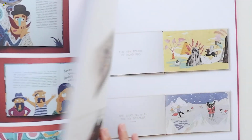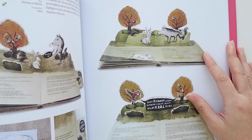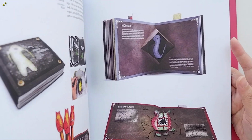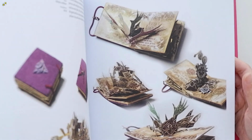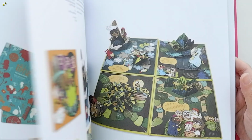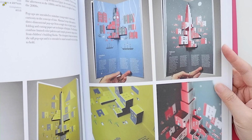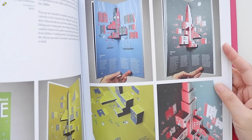I can browse through this book and get some ideas on different interactive books, like having flaps or pop-ups or inserts or different kinds of pockets that are on some of the pages. So this will be an idea book, and this one is my favorite page. It's a pop-up book of different cities, and I love the color palette.